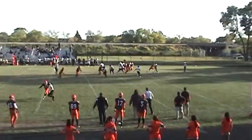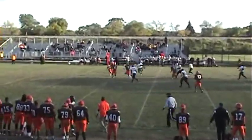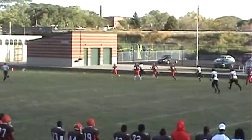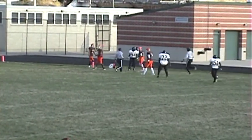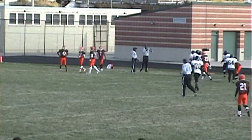King back to pass. There's a dump off, number 34, right to the middle. He's on the sideline. He's down the sideline. He's past the 50. He's past the 40. He's past the 30. He's at the 20. He's at the 10. Inside the 10. Appears to be inside the 5.